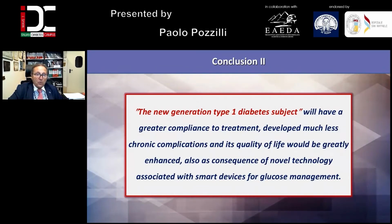So I conclude by saying that the new generation type 1 diabetes subject is a digitally advanced patient that has a greater compliance to treatment, develops much less chronic complications, and whose quality of life will be greatly enhanced, also as a consequence of novel technology that is associated with smart devices for glucose management.